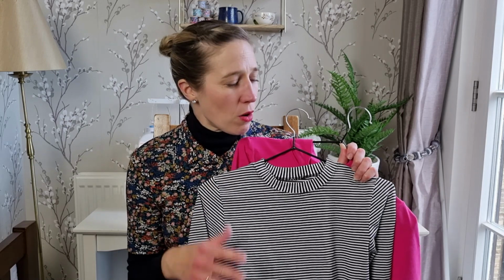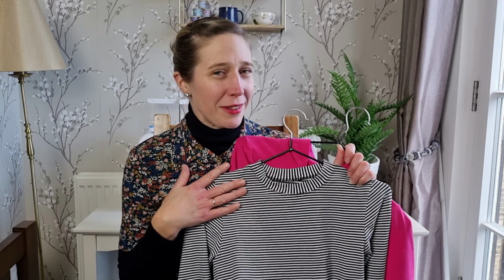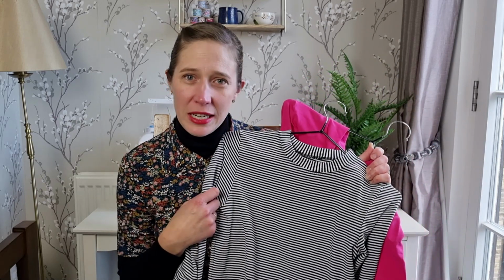In terms of a comparison between the Freya and the Rowan, I think in terms of ease of use, the Freya top is probably easier in terms of not having to unbutton it at important moments, if you know what I mean. However, these are really, really cozy.